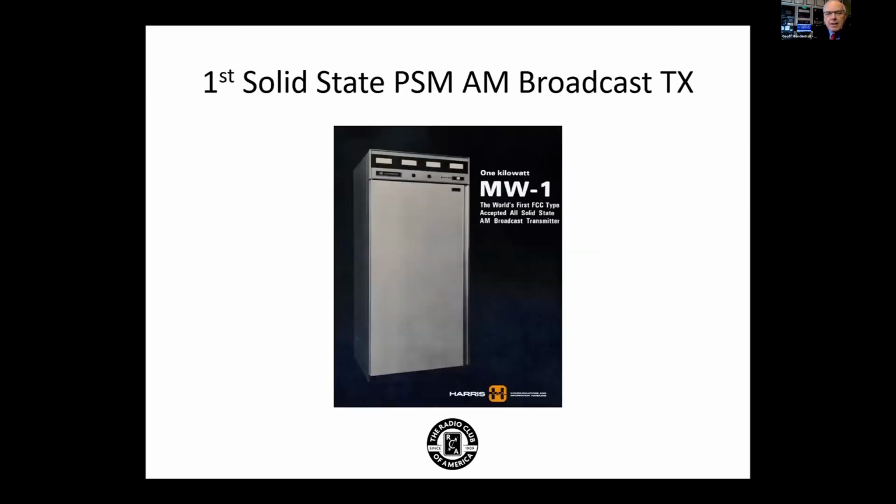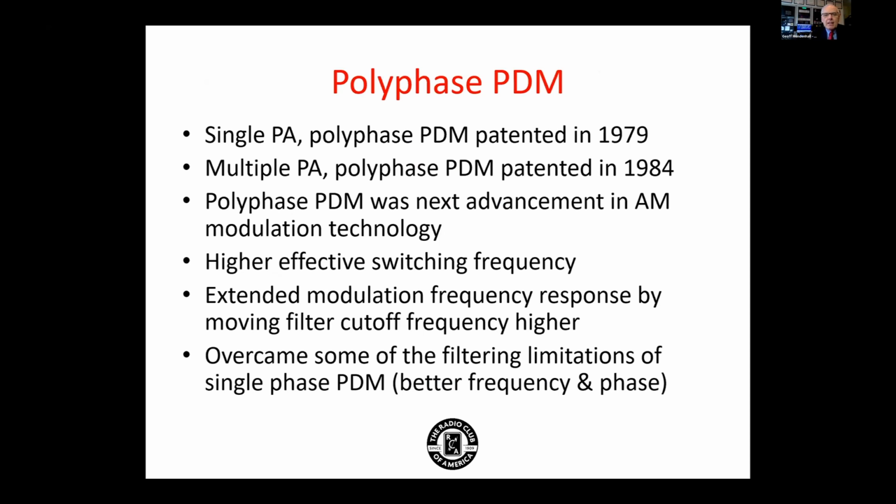And this is a photo of the Harris MW1A transmitter, which was PSM modulated. Now we'll move on to the next generation of PDM, or pulse duration modulation, called Polyphase PDM. A single PA Polyphase PDM system was patented in 1979, followed up by a multiple PA Polyphase PDM system that was patented in 1984. Polyphase PDM was the next advancement in AM technology.